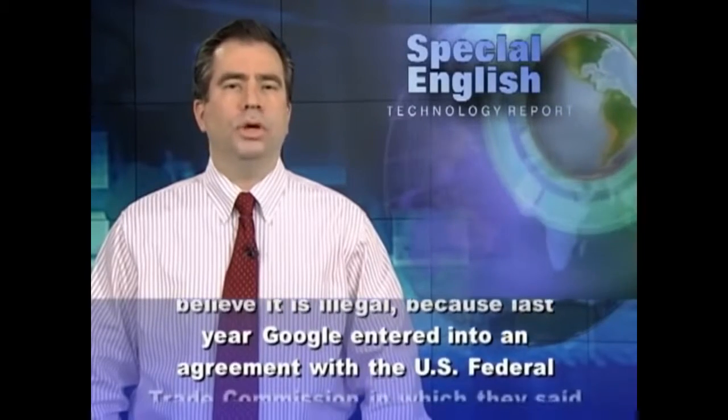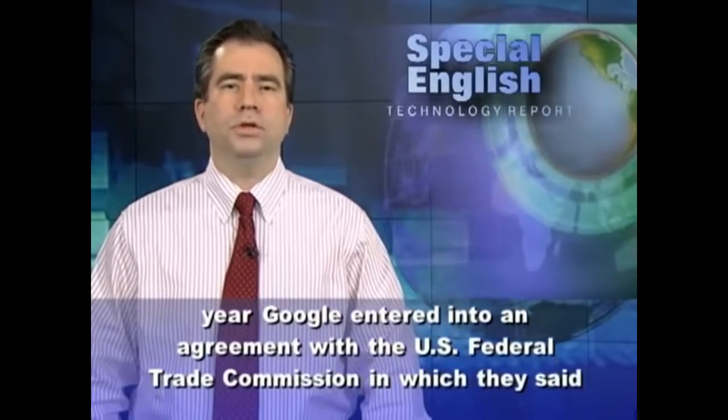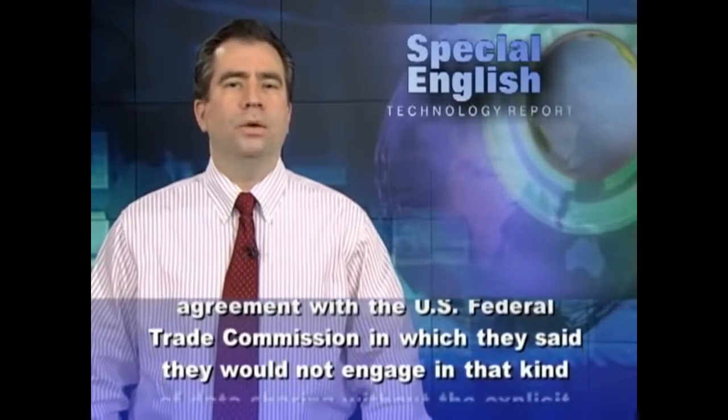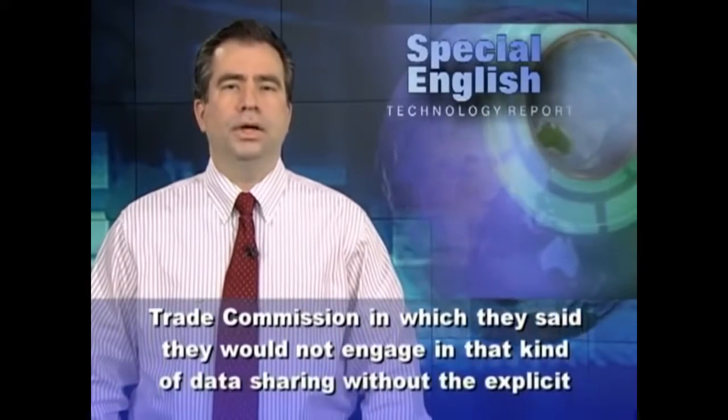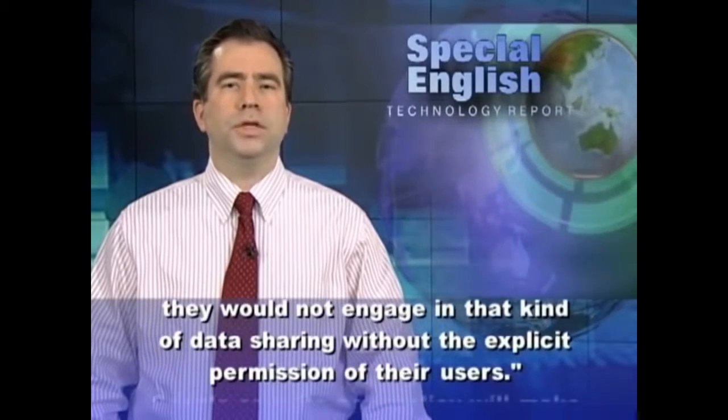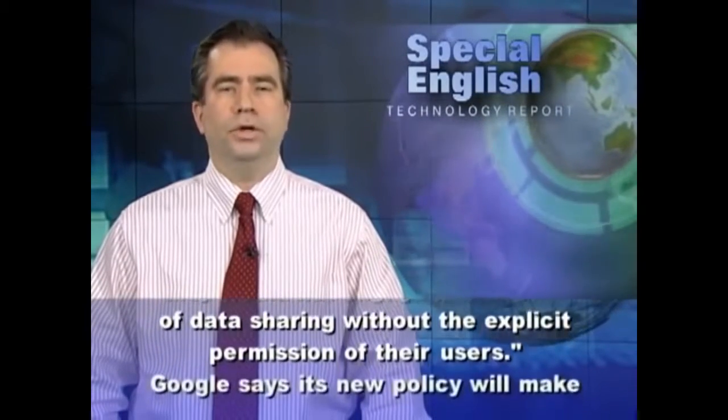Google entered into an agreement with the U.S. Federal Trade Commission in which they said they would not engage in that kind of data sharing without the explicit permission of their users.